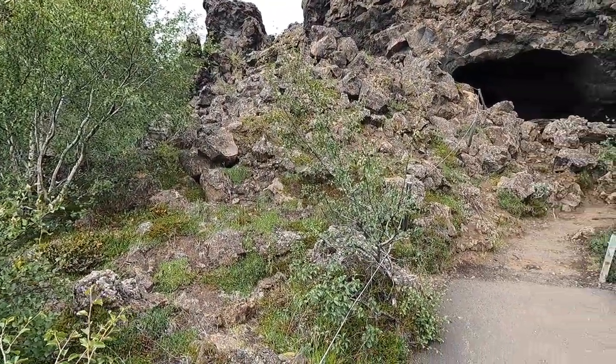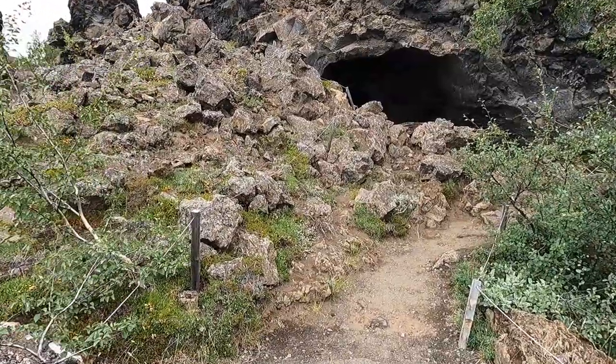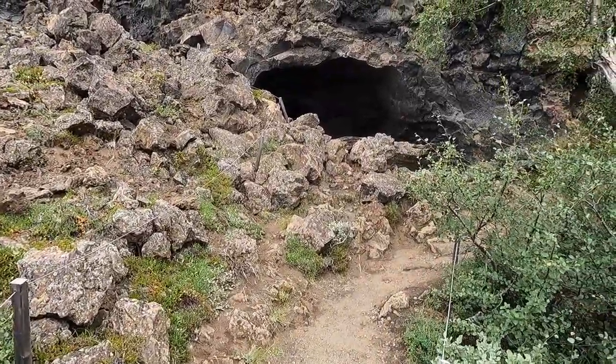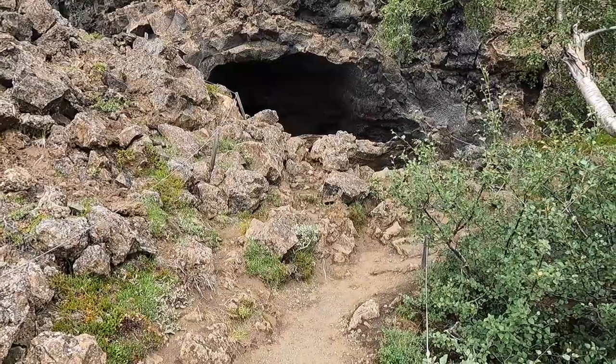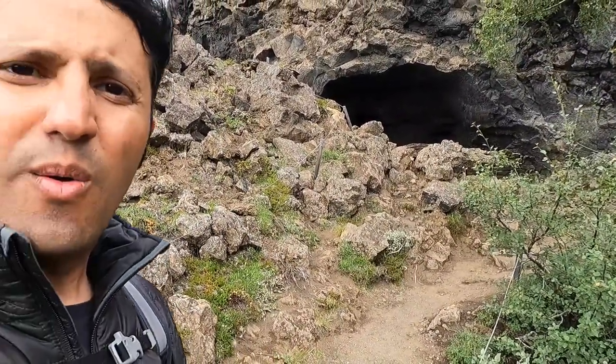Here is a cave on my way to the parking, and there is no shortage of caves in this area. Anyway, I'm gonna end this video for now, and I will go to another place.